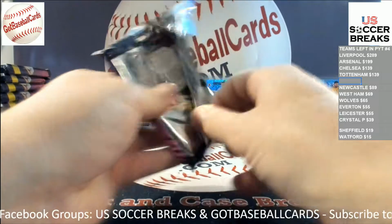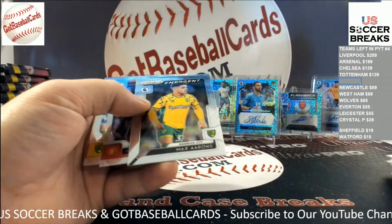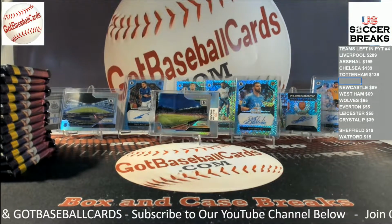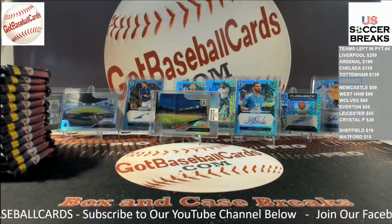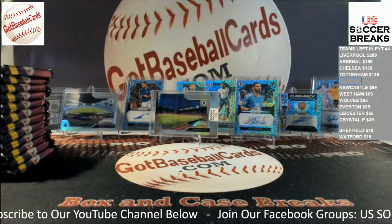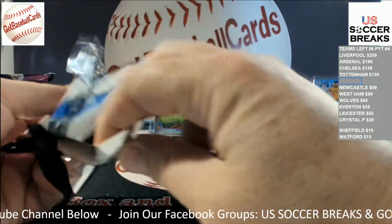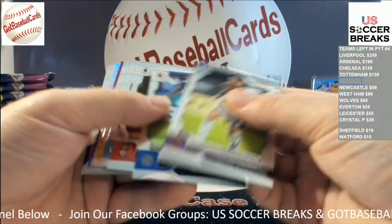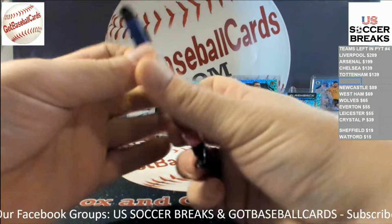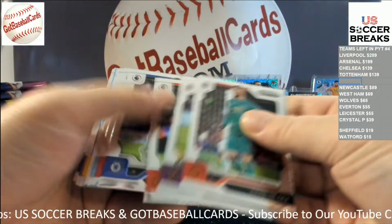Nothing special. I'll tell you what. Paul Pogba. Last box of the break, guys. And grab your teams in number 4. Bernard Mkhitaryan. Mkhitaryan, that's how you say it. Somewhere close to there.